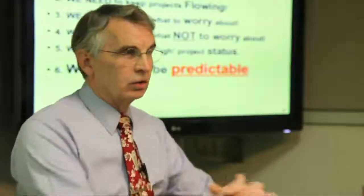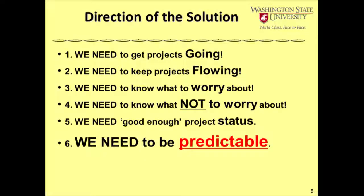The direction of the solution means we need to get these projects going so they flow through our processes. Once we get them started, they need to keep going so that they don't slow down. One of the big problems is we need to know what to worry about and what not to worry about, because you can worry about the wrong things and mess things up. Also, you need to know what a good enough status is. You don't need to know everything about a project. You just need to know, is this thing working? Is it going in the right direction?